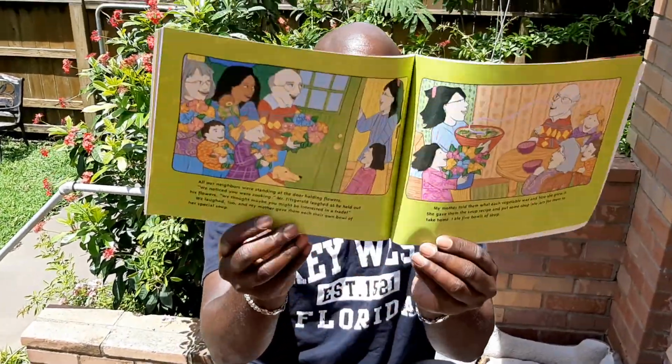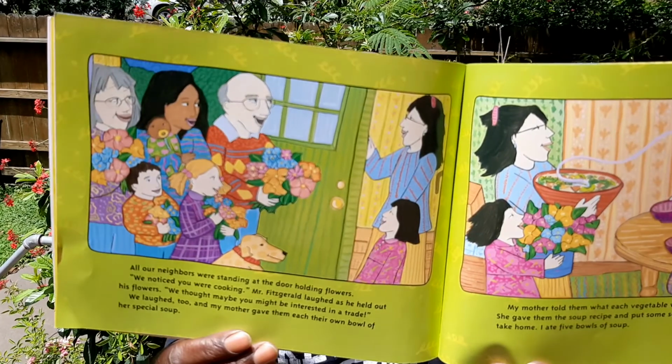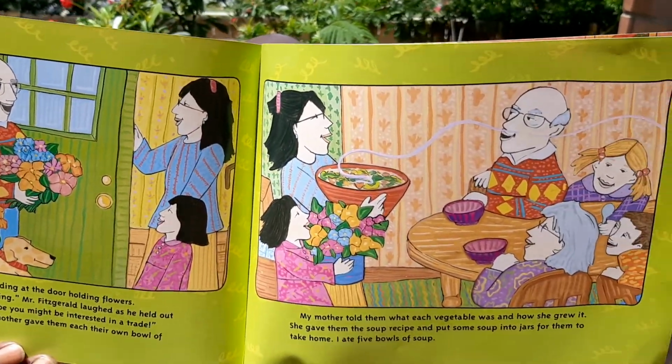We laughed too, and my mother gave them each their own bowl of her special soup. My mother told them what each vegetable was and how she grew it. She gave them the soup recipe and put some soup into jars for them to take home. I ate 5 bowls of soup. There's all the neighbors coming by, sharing flowers in exchange for soup.